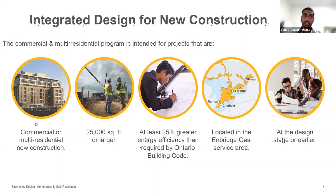The target is an educational target where you are not required to have your buildings meet this. We hope that you do design to a higher efficiency, but you're not required to have your buildings meet that 25% above Ontario Building Code. You'd also need to be located in the Enbridge Gas service territory, which almost all of Ontario is, and at the design stage or earlier.